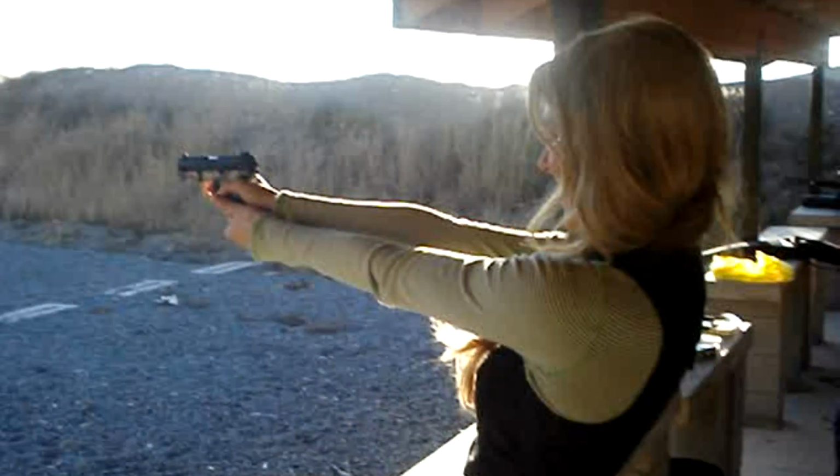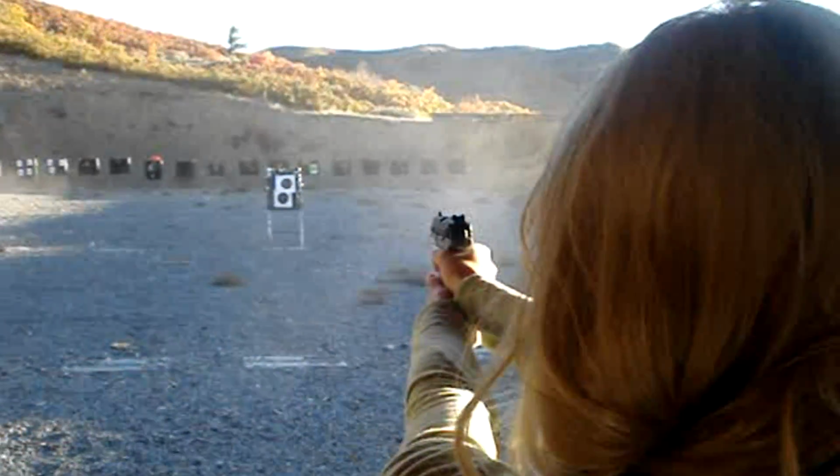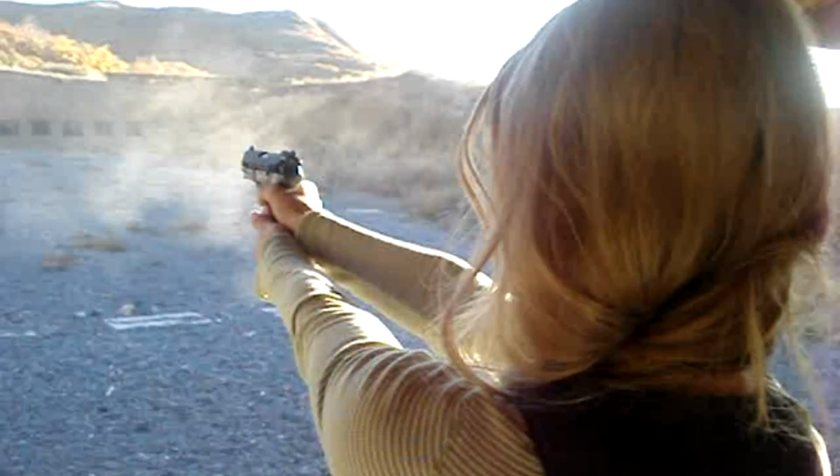And my wife absolutely loves it. It's her favorite gun to shoot. But the guys like it too. It has just enough modern flair and tacticalness to draw some interest. And anytime I'm taking a beginner to the range, it's a good place to start.